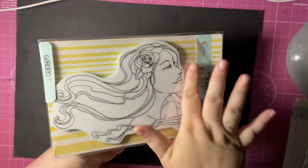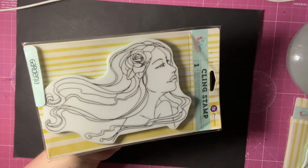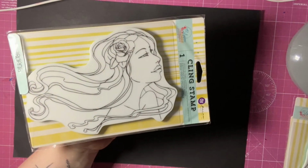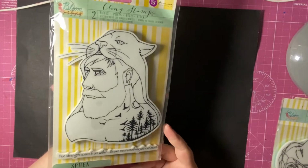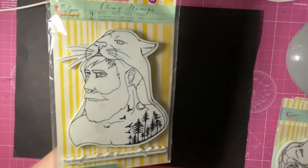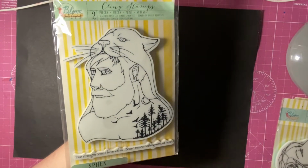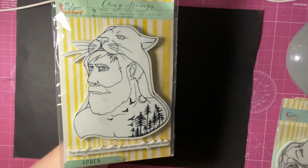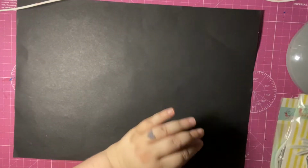This is a really nice one with the hair swooping to the side. I think Kim Kelly sent me some stamps with a smaller image of this, so that'll be interesting to use like that. Then here is Sven. I don't know, but I love him. He's got the whole caveman vibe going on, with his little, I don't know what that is, mountain lion hat and his moon and his trees. I just think he's incredible. And I needed another man. I've only got Quentin, so we needed another man in the mix.